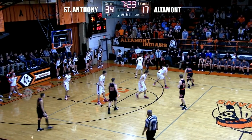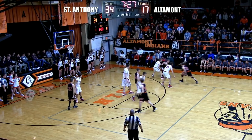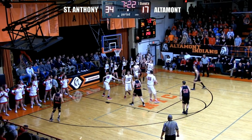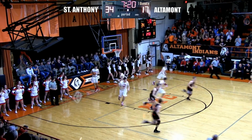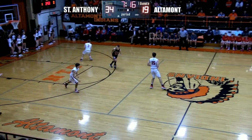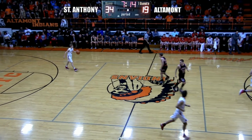Yarhouse on the wing, still on the dribble. Ludwig reaches in. Yarhouse keeps the dribble active. Now to Biggs. Goes baseline, pulls up for 2. Got it. So there's 5 straight for Altamont to start the second half. Biggs with 8. Now it's a 34-19 game. It's a hill, but you got to start climbing.